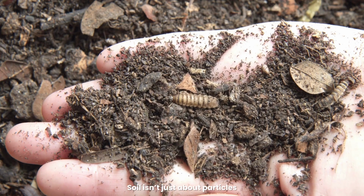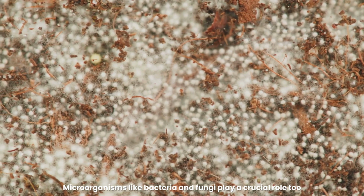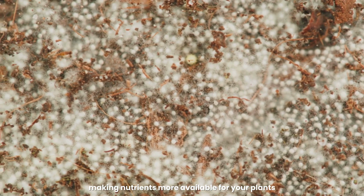But wait, soil isn't just about particles. Microorganisms like bacteria and fungi play a crucial role too. They help decompose organic matter, making nutrients more available for your plants.